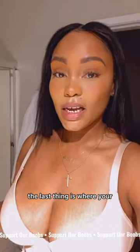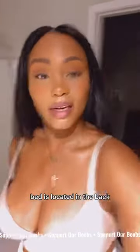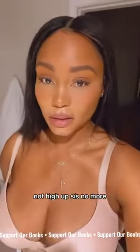The last thing is where your band is located in the back. It should definitely be in the mid of your back, not high up, sis. No more.